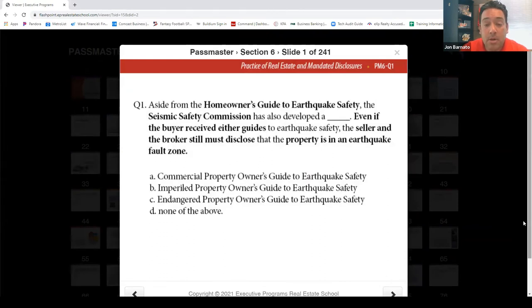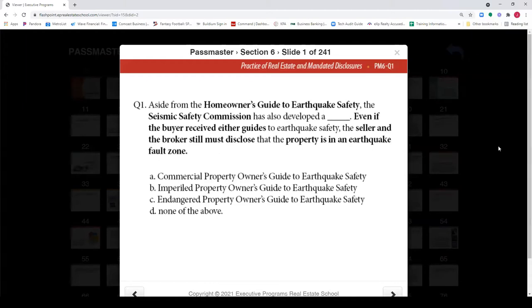Aside from the Homeowner's Guide to Earthquake Safety, the Seismic Safety Commission has also developed the blank. Even if the buyer received either guides to earthquake safety, the seller and the broker must still disclose that the property is in an earthquake fault zone. C, I think. B.